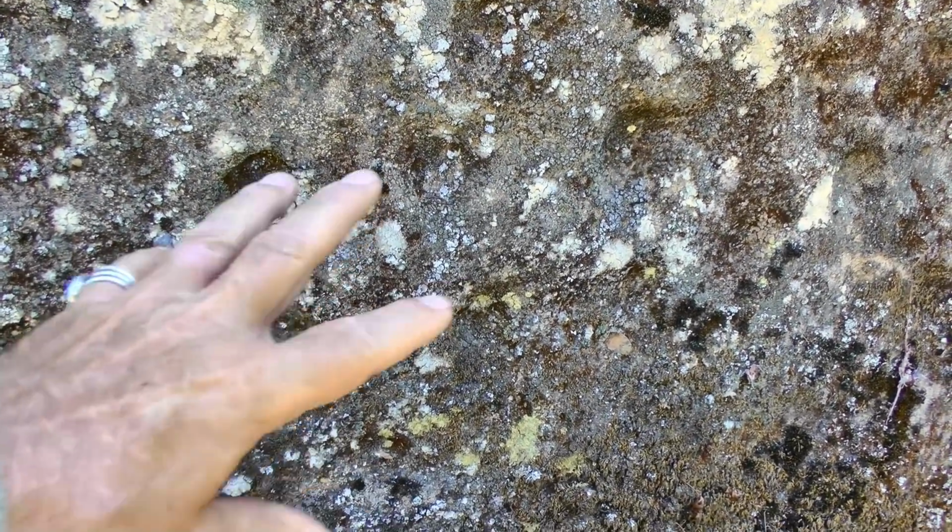Now if you look at the boulder and the pattern that I mentioned right over here, it doesn't seem that it's naturally occurring. So what I'm going to do is go to the other side of this boulder and see if there's a difference. Now we're passing this spot because it's full of lichen and plant material right over here, so you can't see what's behind that. But let me turn around right over here to where the sun is.